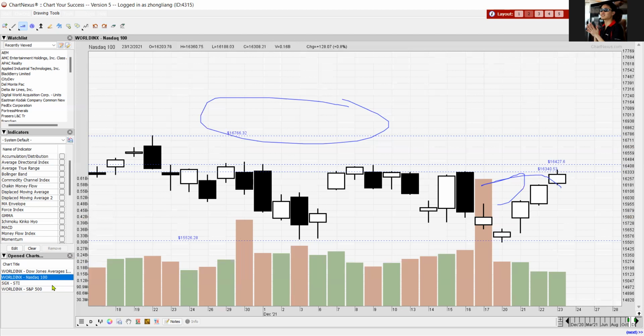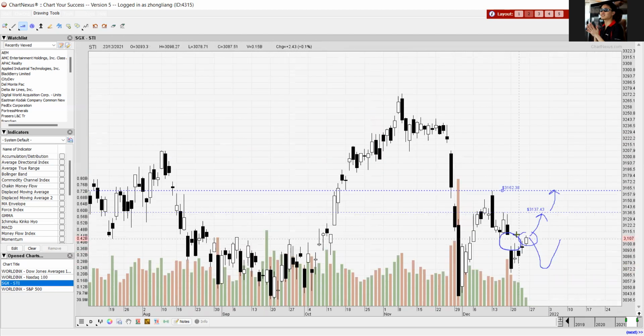Right now, let's look at STI. STI did have a breakdown last week. We mentioned that if it breaks down strongly, it may go back to test its support level over here. But the good thing is that we managed to hold and recovered some lost ground. So those losses have been covered, as you can see over here, that this gap was filled up on Friday's trading.